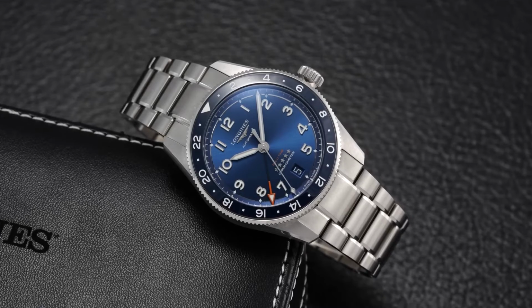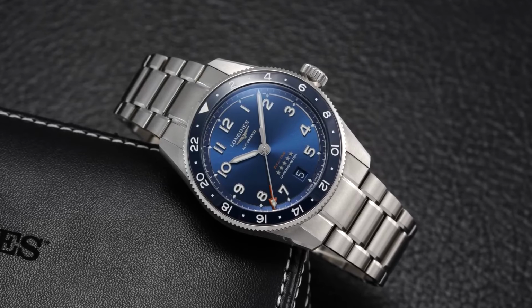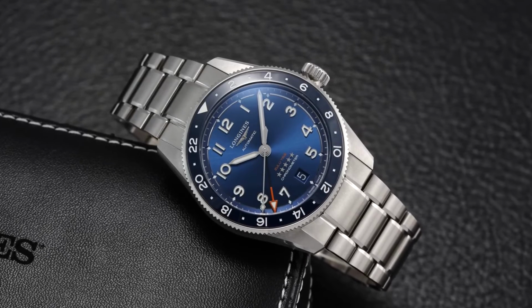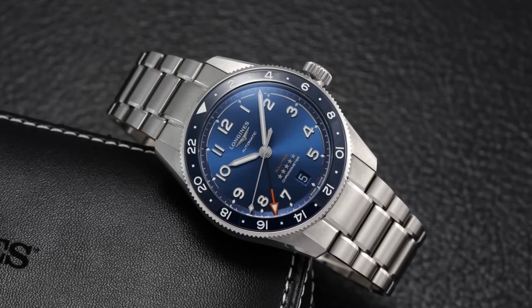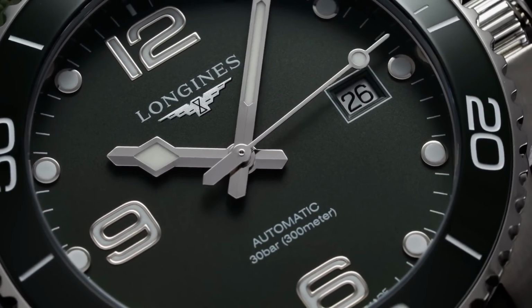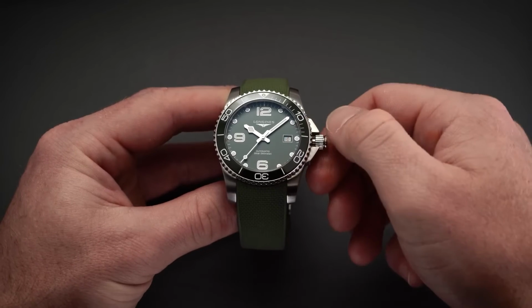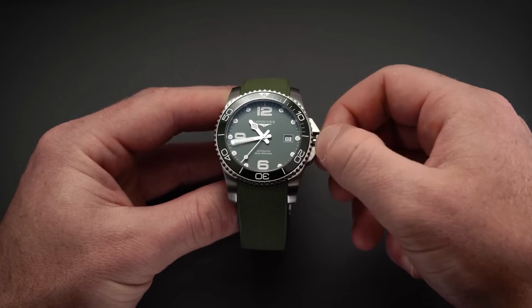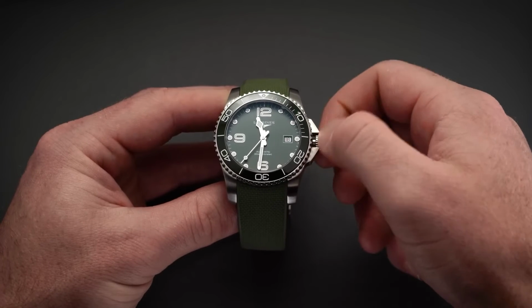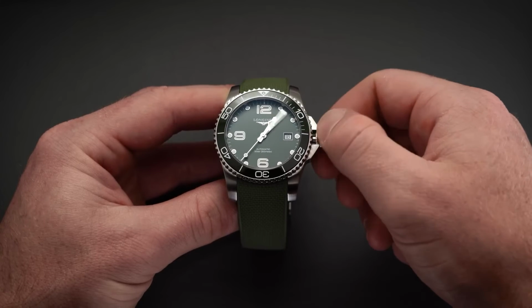delivers on functionality. And before we move on, let's not forget the fun factor. Watches should be exciting, and this GMT model brings that fun and adventurous spirit to your wrist. It's like having a piece of high-performance machinery on your arm, ready for whatever life throws at you. That's true, Joel. So whenever you're tracking multiple time zones or just enjoying the visual delight of this dial, the new Longines Hydroconquest GMT certainly knows how to make a statement.